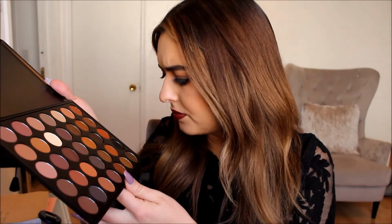Okay, and then the fourth one, let's do this dark one because it's kind of hard to tell whether it's a black shimmer. It kind of does look like a black one. It's so dark, it's black with brown glitter almost. Wow, so those are awesome. I'm so excited to play with this palette.